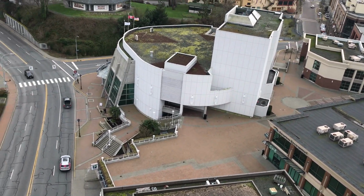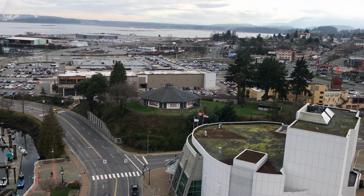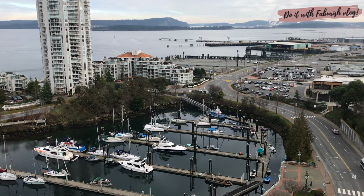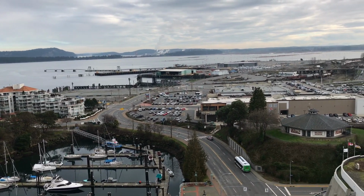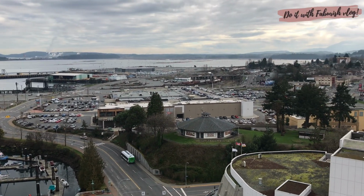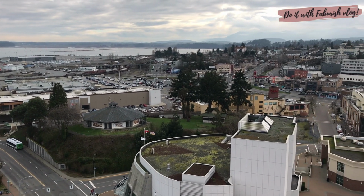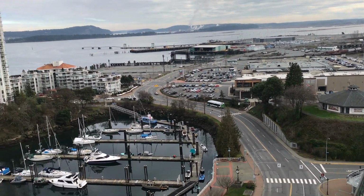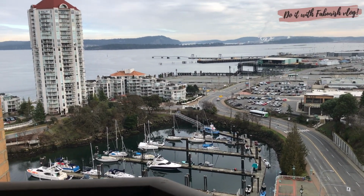Oh my God, Nanaimo is beautiful. Very gorgeous weather. I think it's plus 10 here right now. What a gorgeous day, hey? Oh my God, I can't wait to go for a walk. I'm hungry. Oh man, this is so beautiful.